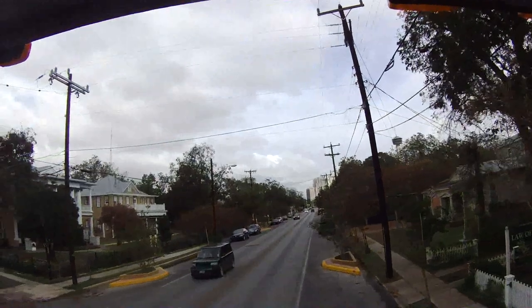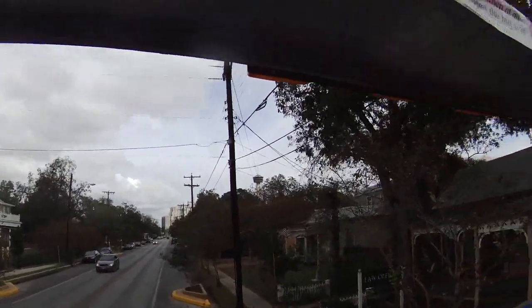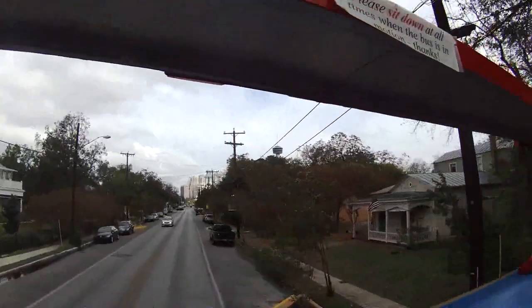Please remain seated while the bus is in motion and keep an eye out for low-hanging branches. We're on the edge of the district, and as we are not allowed to take our city sightseeing tour bus in, if you'd like to hop off to have a walk around, please do so at our stop.